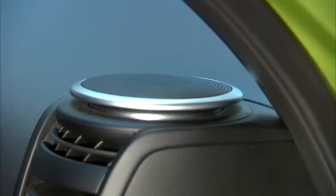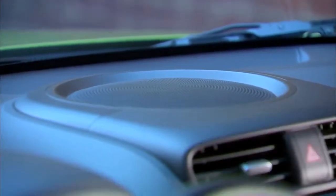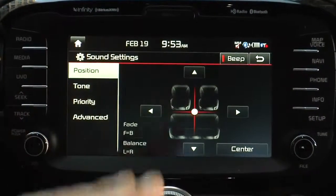Now let's talk about how you hear your media. We have an optional Infinity sound system with a center speaker, not to be confused with a center channel. As far as I can tell, this is not a surround system. This is just a system with a center speaker. There's an important difference there.